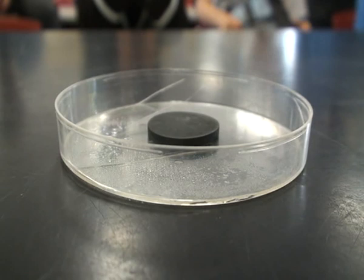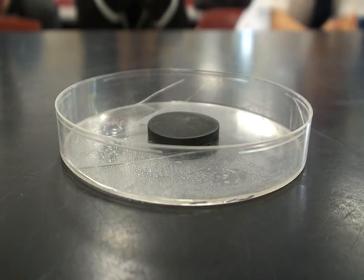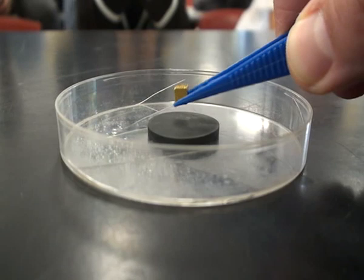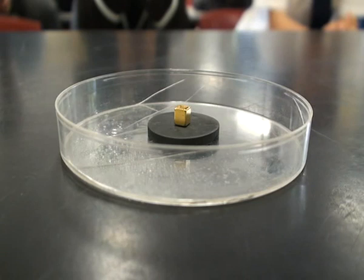So just to prove to you that the Meissner effect is not due to Lenz's law and that it is the actual expulsion of the magnetic fields from the superconductor, what I'm going to do with this permanent magnet is place it on top of the superconductor. Okay, so it's just on top of the superconductor. It's not levitating. It's not doing anything.